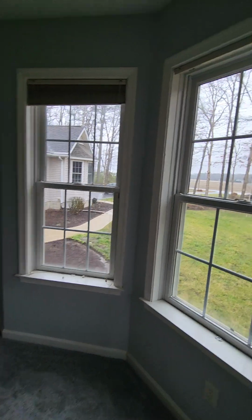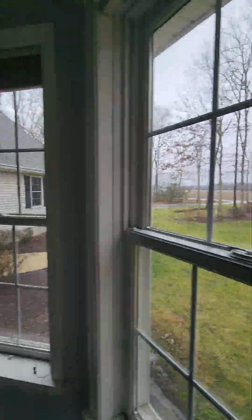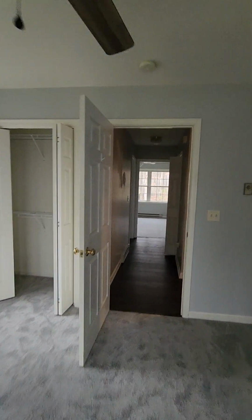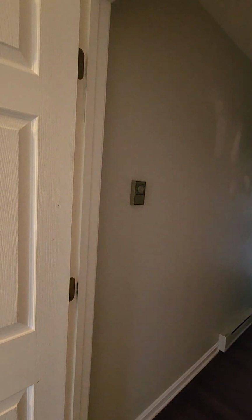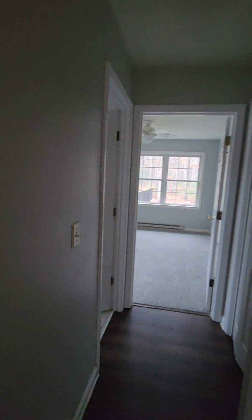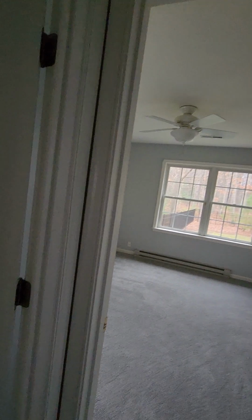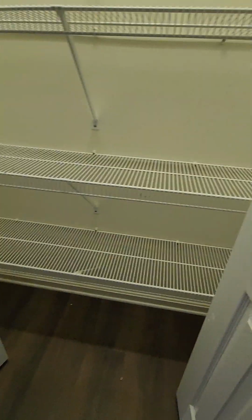And then the view from the front. And this also has that farmhouse style lighting that we saw in the living room. And then it looks like these controls are throughout the house. So it looks like each room is its own heating zone, which is nice if you're not going to be using all the bedrooms. You can close them and then only heat certain areas of the house. It saves you money. We have a hallway closet here. Again, adding more storage.